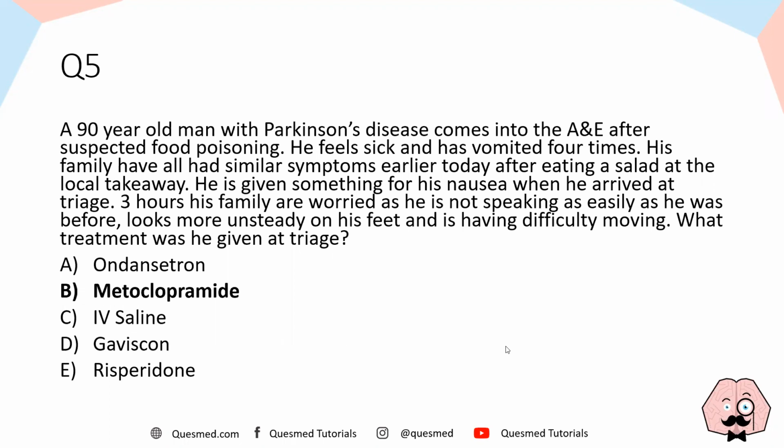Any other drugs to avoid in PD patients? There's a list. There are lots of drugs to avoid, more so because of their interactions with the medications. I'll come back to that at the end because there are quite a few. Certainly metoclopramide and antipsychotics are the main things you want to avoid, but we'll come back to that. So let's move on to the next question.